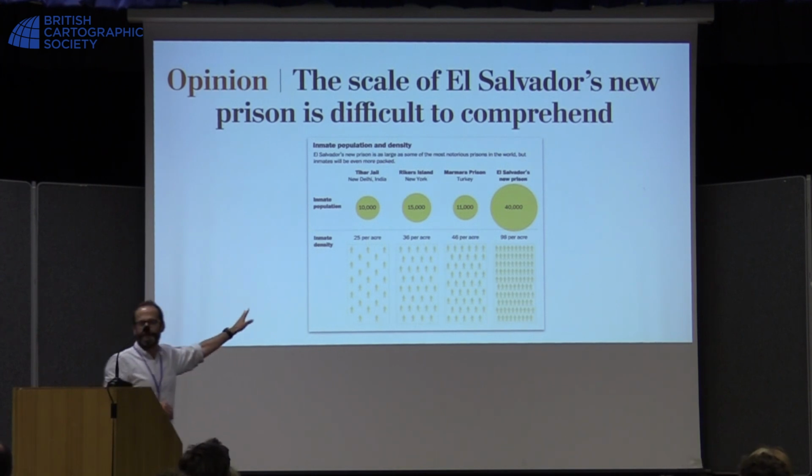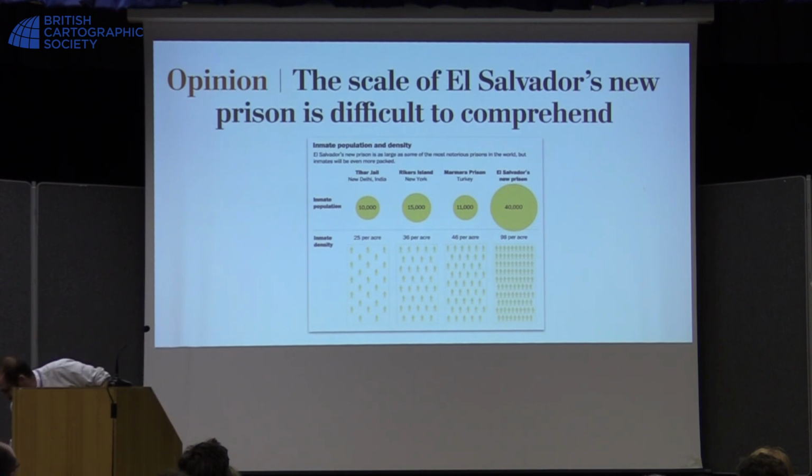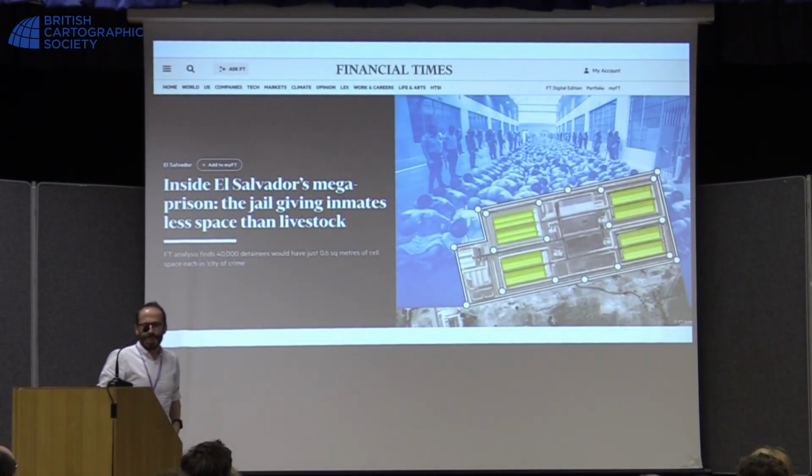All the numbers on here are nonsense. The density figures calculated are terrible. This just doesn't add up. It's a complete thing. So what we did was we did what geographers would do.